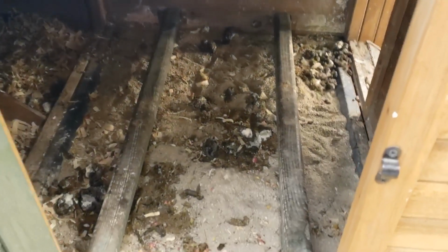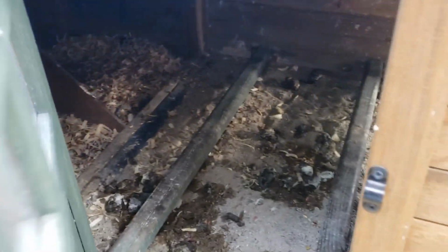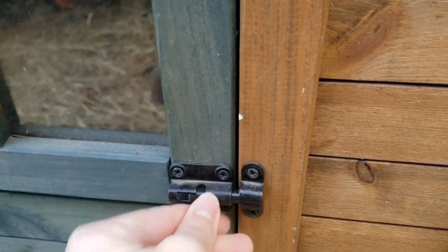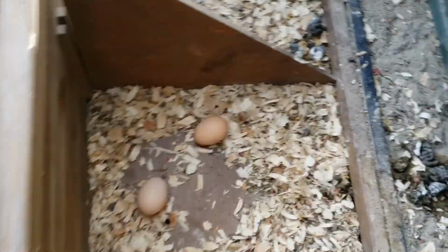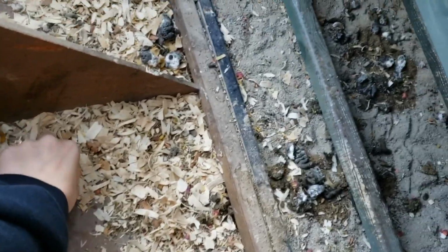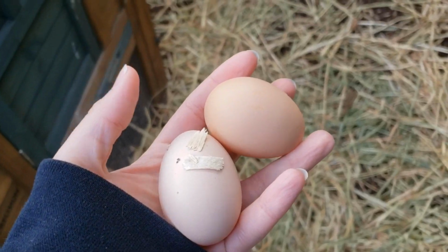I used to in here do pine shavings. It's kind of a nightmare to clean out. Actually, the sand tray system has been working really well. I eventually want to work that into being a deep litter system once I have a coop that isn't a pre-made coop. I'd really like to build one. And yay, we've got eggs. So they favor this right side box. This is their favorite place to lay.